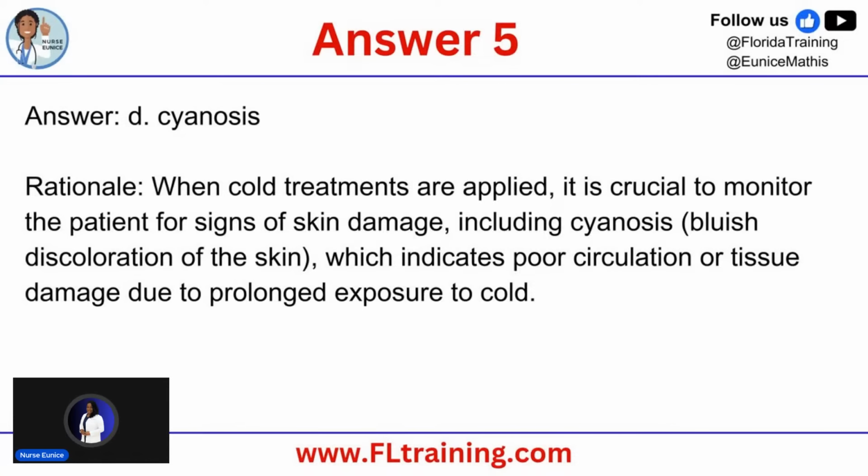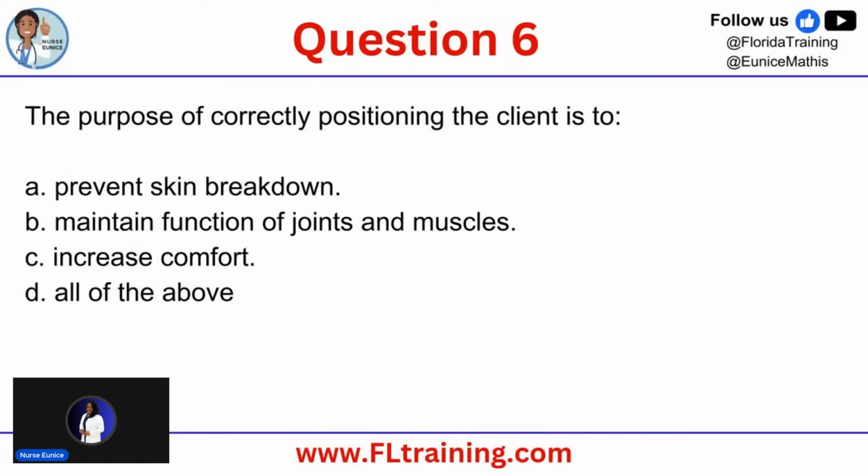So when cold treatments are applied, it is crucial to monitor the patient for changes in skin condition, such as cyanosis or bluish, which would indicate poor circulation of the tissue due to prolonged exposure to cold. Normally, your compresses should not be on for longer than 5 to 10 minutes, but your doctor or your plan of care should specify the length of time.